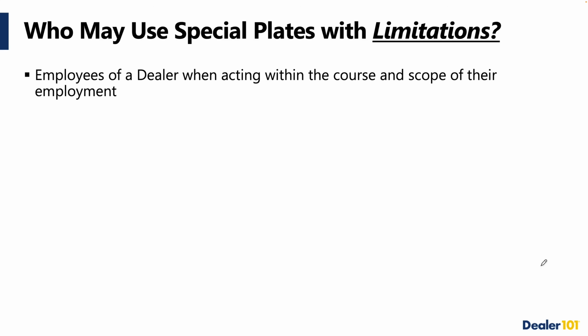So if I was working for you as a salesperson or maybe a lot person, and you said, hey, here's a dealer plate, take it up to the auction and go grab the car that we just bought, and on your way back get it smogged, that is no problem at all because I'm acting within the course and scope of my employment. But if I was to call you as an employee and say, hey, it's late in the day, can I take that vehicle home and maybe take my wife out to dinner? No. As an employee, they cannot do that because they're not acting within the course and scope of their employment.